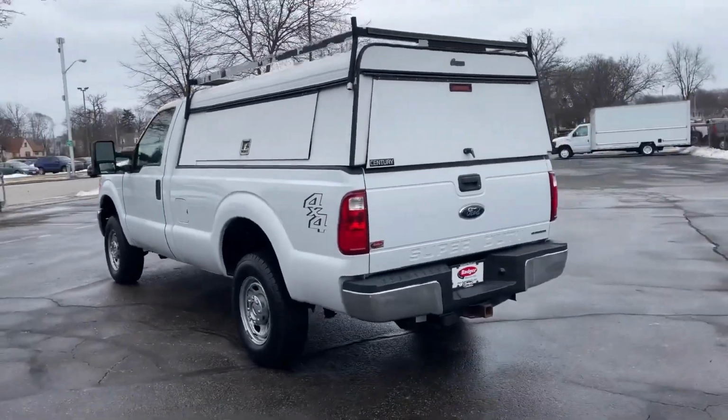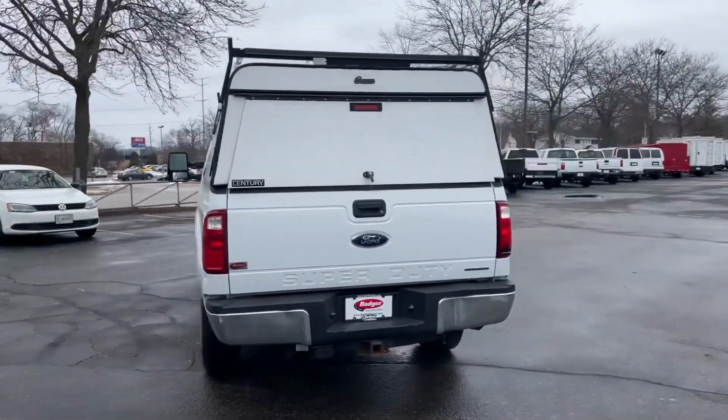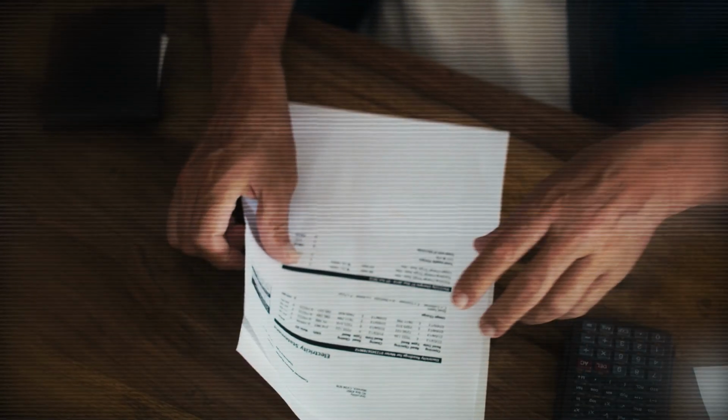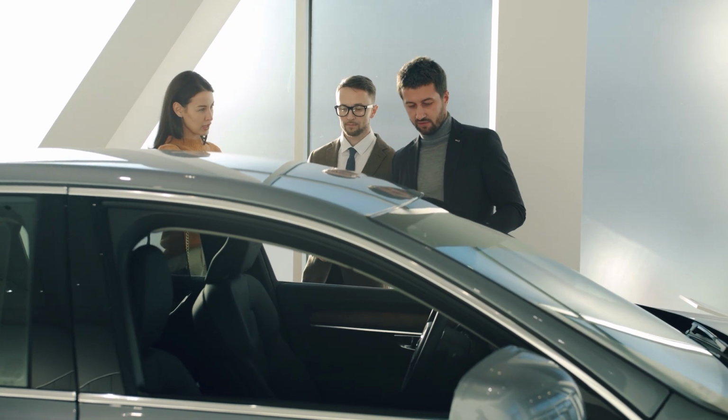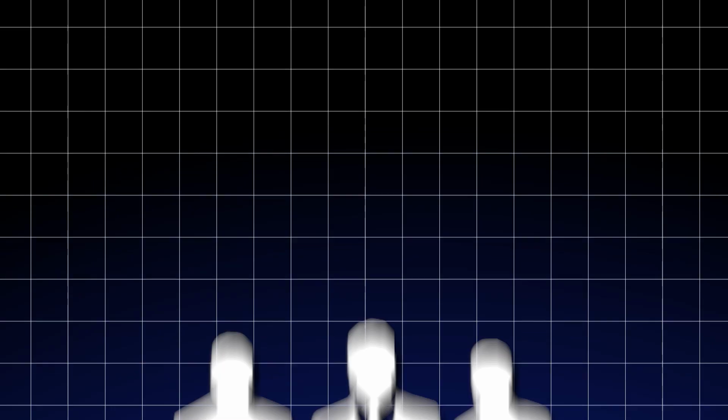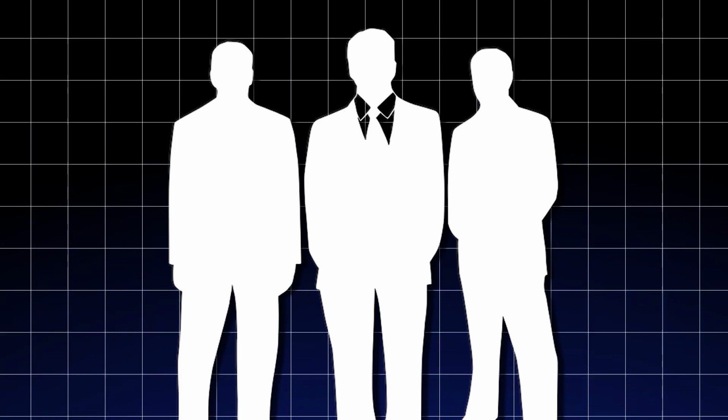Buyers who might have considered upgrading to a new model are now backing out, realizing that their monthly payments would be astronomically high. Some dealerships have tried to combat this by offering 0% financing promotions, but even that has not been enough to attract buyers.